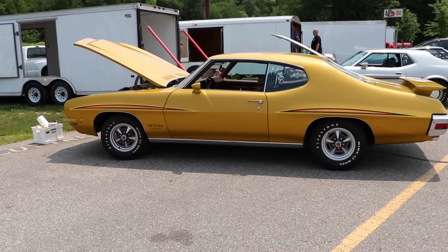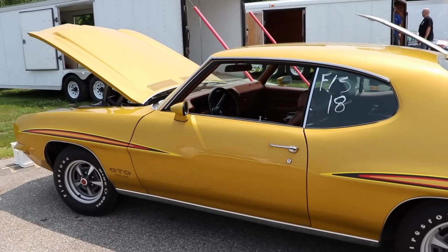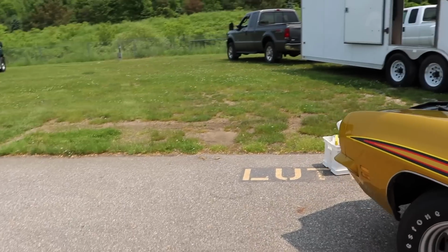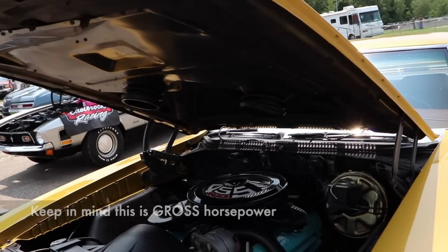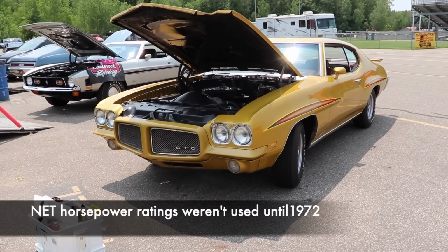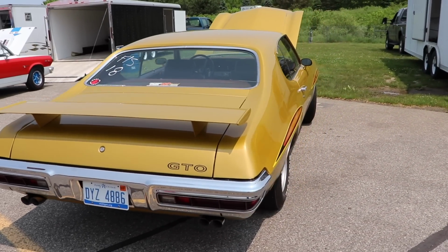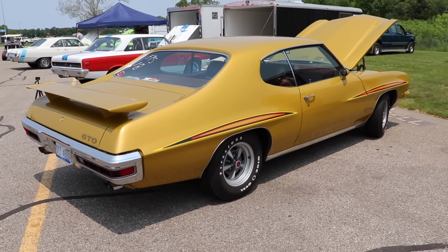Our first car is a 1971 Pontiac GTO, and Pontiac sold a lot of GTOs that year. Over 10,000. But this isn't just any run-of-the-mill GTO. It's one that is stuffed with the monster 455 cubic inch high output engine, making 335 horsepower and 480 pound-feet of torque at 3,600 RPM. And keep in mind, 1971 was the beginning of the end for the muscle car era, and this car came with only 8.4 to 1 compression. So power output like it has is pretty impressive.